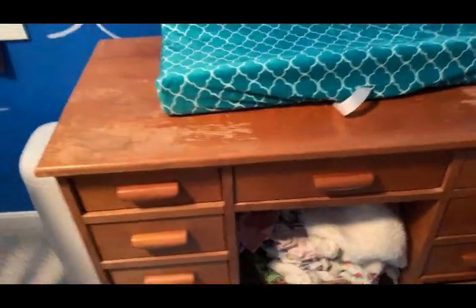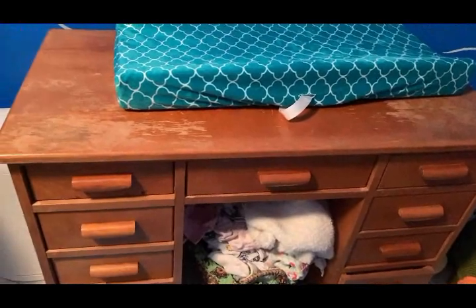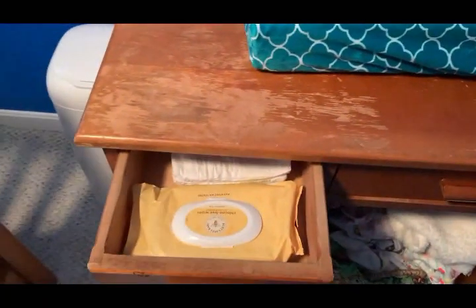And then this desk has been in my life forever. Since I think I was born, my mom got a bedroom set that had this desk in it. So we're just using it as a changing table, just put a changing mat on it. And then we have all of her changing supplies in the drawers.